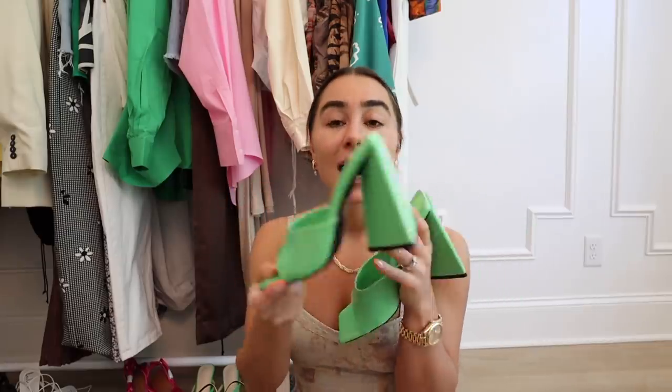I also got these green ones from them, and you're probably thinking, what the hell? But these are actually another replica of a very expensive designer pair. Now these are just a really fun shoe, so out of my box, but I have a look planned for my vacation with these, and you'll see they're really fun. They're kind of mod 60s 70s, and you literally wear them with an all neutral outfit, and it's just a pop of green, and it's so fun.